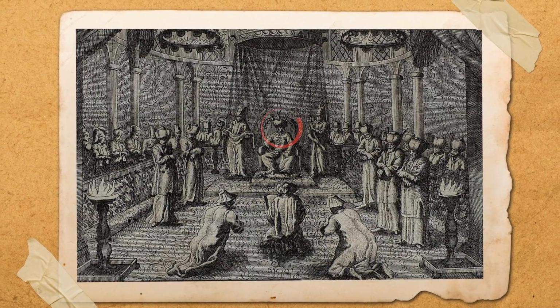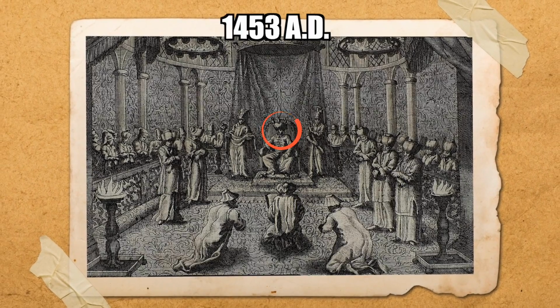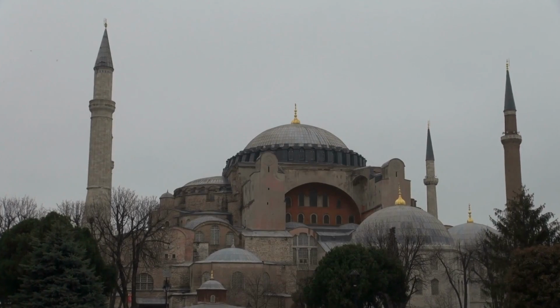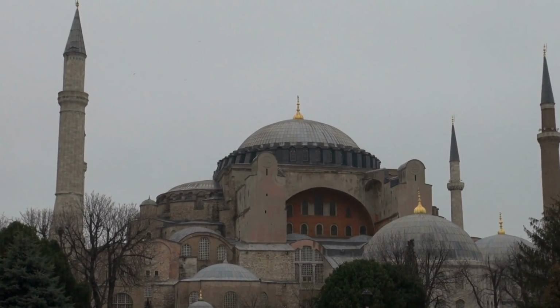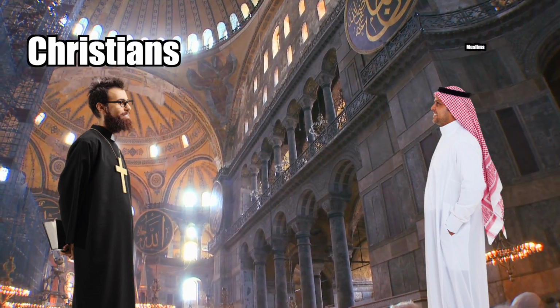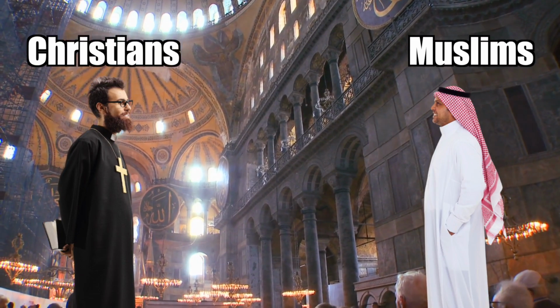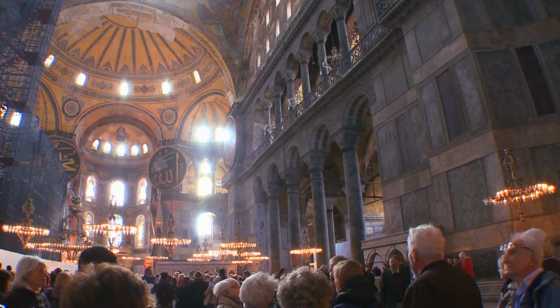Constantinople was captured by Mehmed the Conqueror in 1453, who renamed the city Istanbul. The Hagia Sophia was turned from a Christian place of worship into a mosque. These days, it's still an important place for both Christians and Muslims. It was briefly a museum, but more recently it was turned back into a mosque.